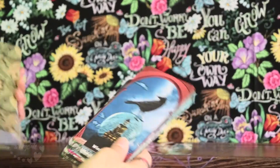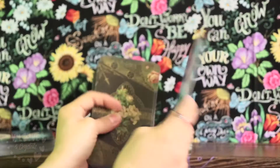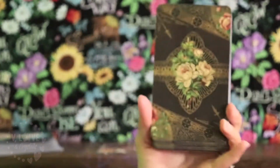You know I'm going to combine them both, right? That's just how I roll. I like to combine my decks, especially if they're the same cardstock and have the same vibes. Look at the backing. The backing's pretty cool. Reversible.